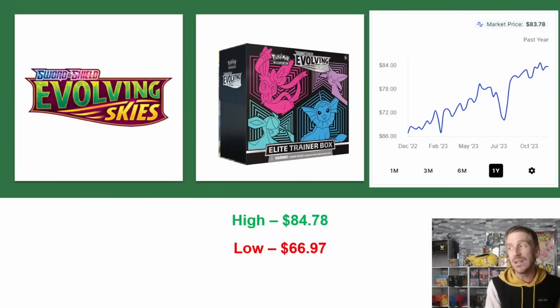Evolving Skies loose Elite Trainer boxes, these will still pop up in stores every once in a while. Walmart.com had them a couple days ago where you could find them for about $60 sold and shipped. Absolutely crazy, but you can see a low price of $66.97. That was hit in February of 2023.